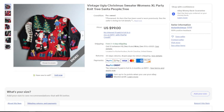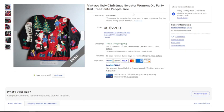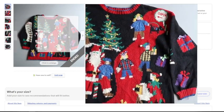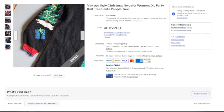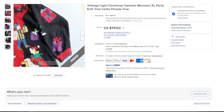All right, so moving along is this ugly Christmas sweater. It's an extra large and it's got Santa and a bunch of people on it, and that's basically what the description says. No brand or anything listed here. And as you can see, it's just a very, very detailed ugly Christmas sweater. Generally, the more gaudy it looks, the more money it's probably going to sell for. Even without a brand name listed on it, it sold for $99 with free shipping.